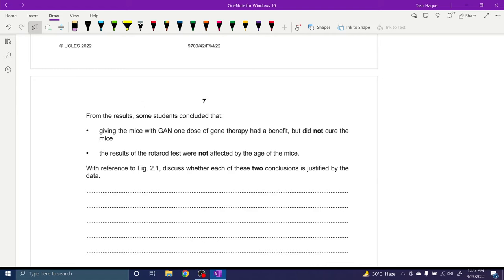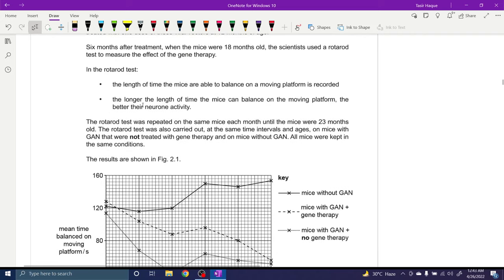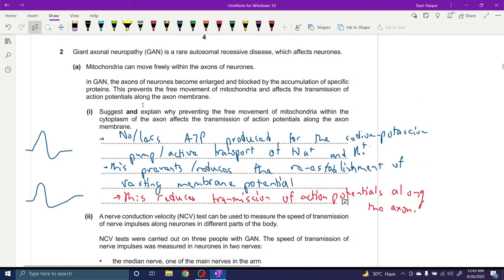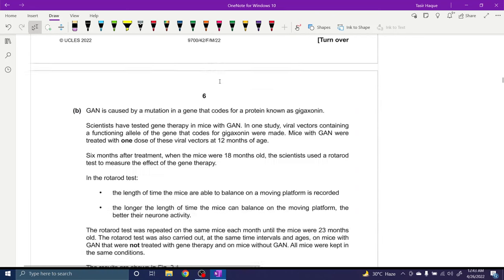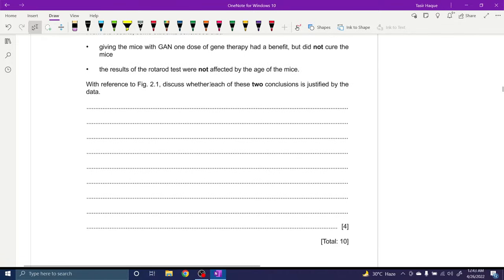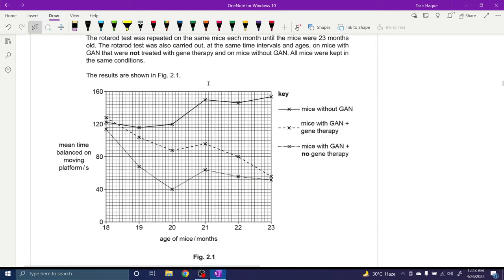students concluded that giving the mice with GAN one dose of gene therapy had a benefit but did not cure the mice. Okay, this is really important. Gene therapy does not cure a person or an animal, okay? Typically, maybe is this recessive or dominant? It's a recessive disease. It's easier to treat, but cure is not possible because cells will die at some point, right? We need to repeat the therapy. The results of the Rotarod test were not affected by the age of mice. Discuss whether each of these two conclusions is justified by the data.